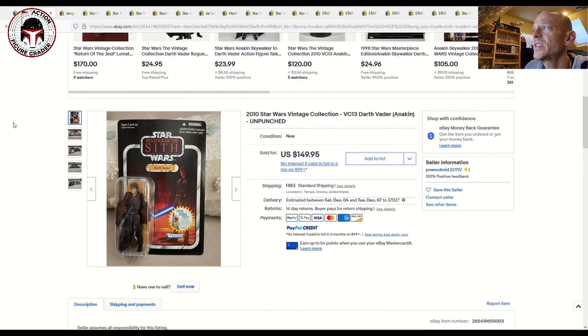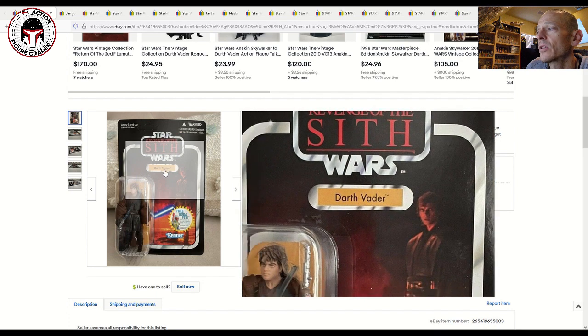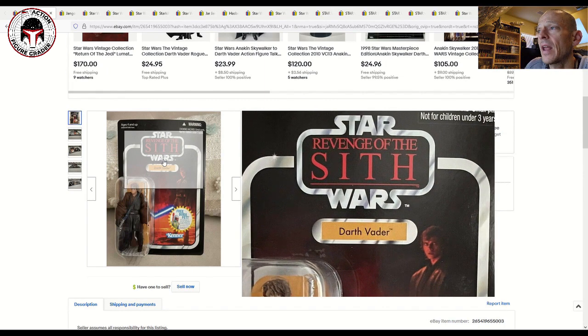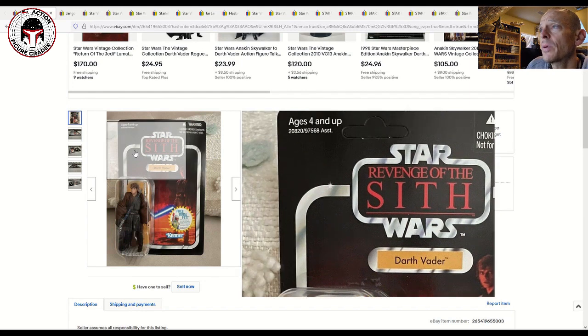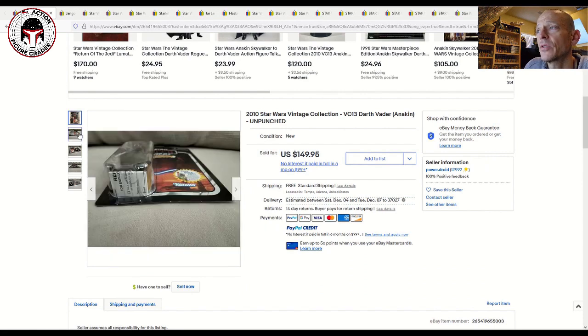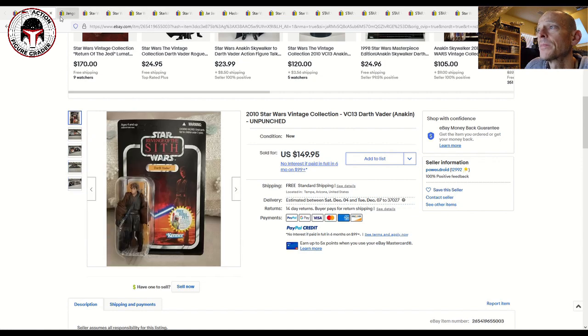Here was an unpunched VC13 Darth Vader. Obviously, we've got the two different name pills that exist, the Darth Vader and then the Anakin Skywalker. Earlier this year, we saw an Anakin Skywalker name pill version of this VC13 sell for an astronomical price. I think it was $435, but this one was an unpunched Darth Vader name pill. That one sold for $150 with free shipping. I thought that was a great price, whoever picked that one up, and a really nice card back there.